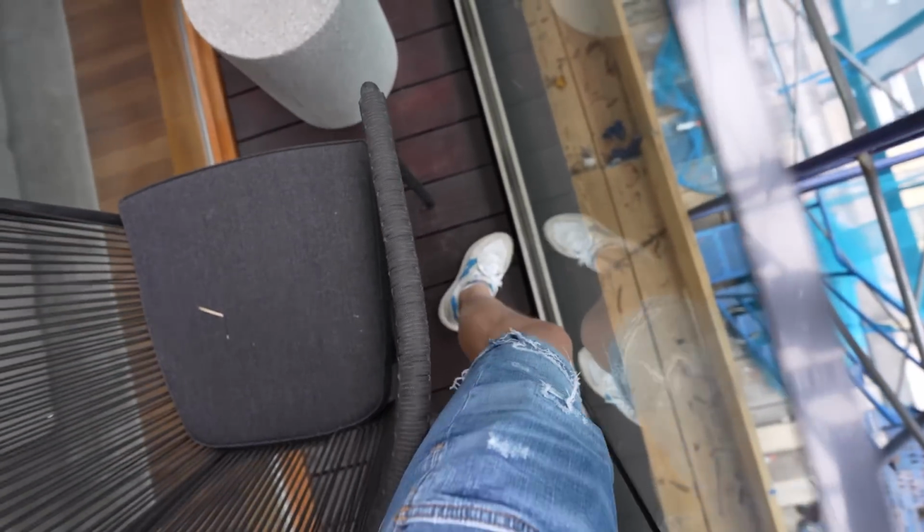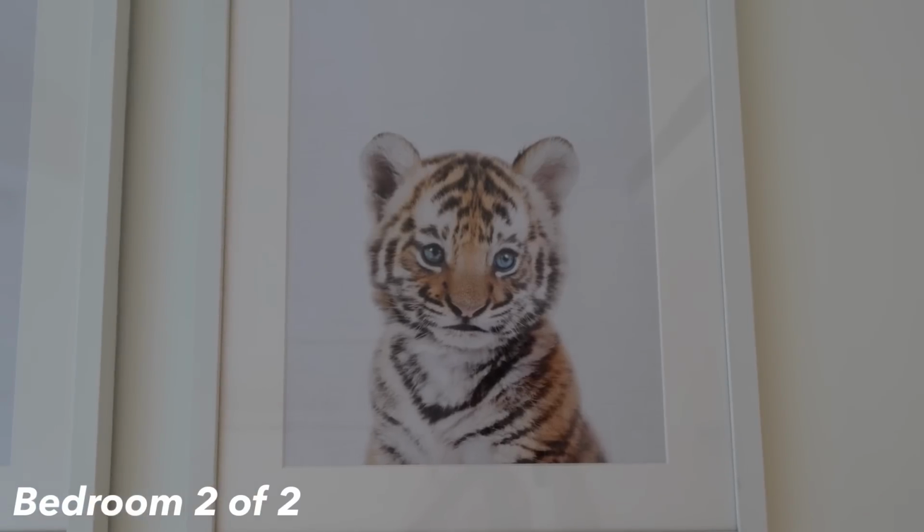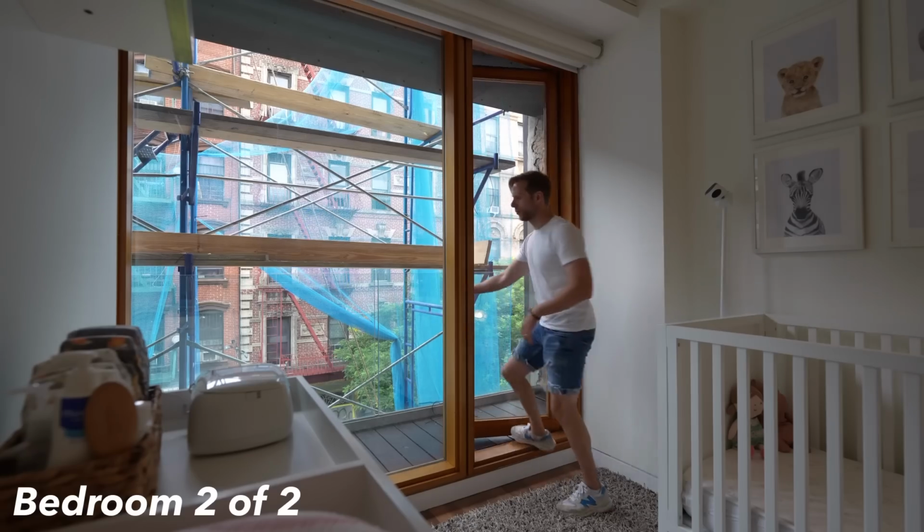Isn't this terrace awesome? Kind of a tight squeeze to get through here, but if you make it through, once the construction guys are gone, I think this definitely is pretty awesome. Those windows do a pretty good job blocking noise.